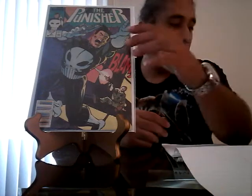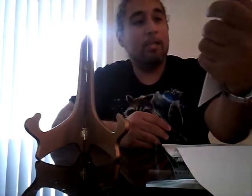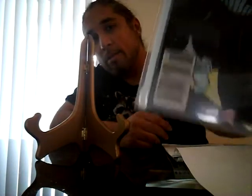All right. So for $1, Punisher #4, first appearance of Microchip, whatever his name is. So happy to get that, and it's a newsstand. So happy to get that for $1.